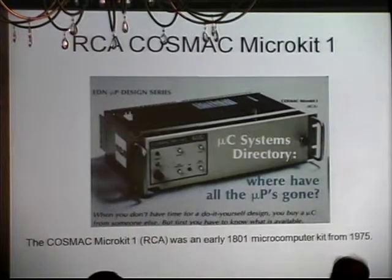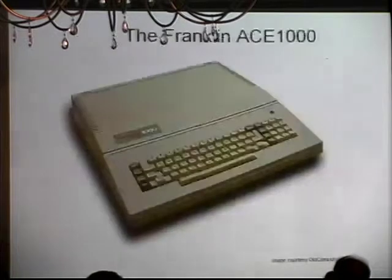This is the RCA Cosmac Micro Kit 1. This is a really cool computer. This was before the Altair, and it was a microcomputer before the Altair, and it ran on the version of the chip that eventually became the Cosmac ELF. So this was a pre-version of that. RCA computing was done in Somerville, New Jersey, and Camden, New Jersey.